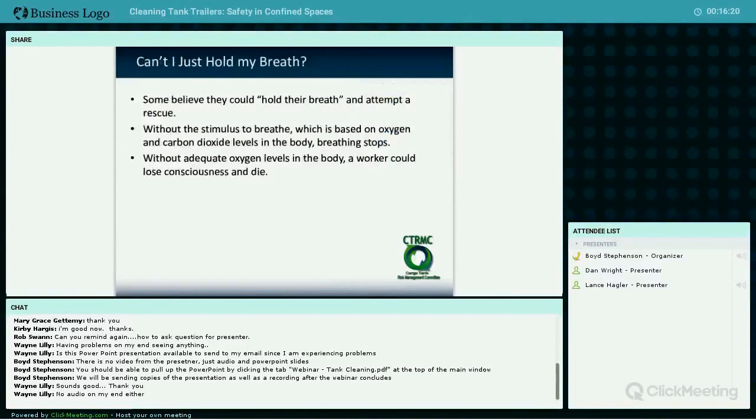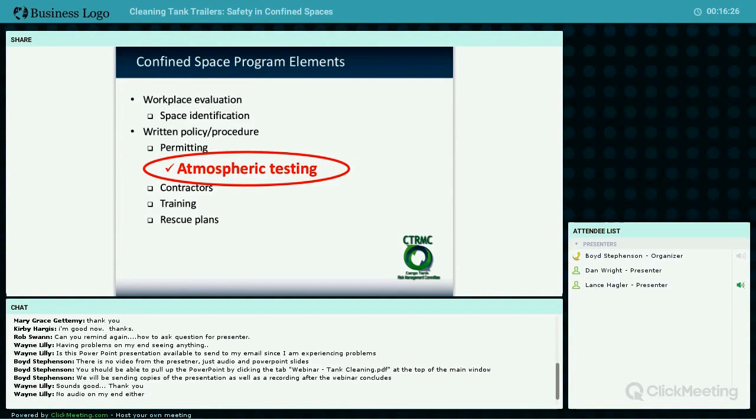Okay, so like I mentioned at the beginning of the presentation, this is not meant to be an overall training on the confined space regulations, OSHA regulations, all those kind of things. This is meant to be common tips to make sure that we have an effective program in general. So I'm really going to be talking about atmospheric testing because I think this is really the cornerstone of an effective program. We've got to test the atmosphere properly.